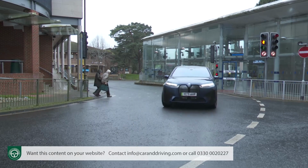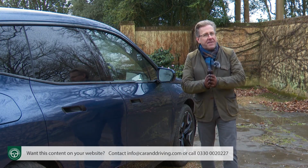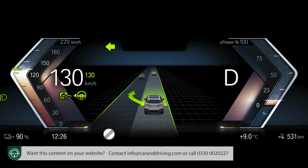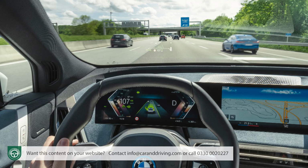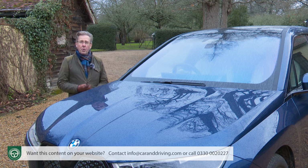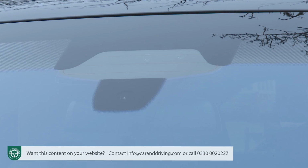We found that it works particularly well in heavy traffic, and we especially like the brand's active navigation tech. This system uses navigation data to spot in advance when a lane change will be required. In preparation, the system will automatically adjust the car's speed to make it easier to steer into a suitable gap in the adjacent lane. We mentioned that this Driving Assistant Professional Pack also includes a whole suite of BMW's latest camera safety tech, so let's brief you on that.